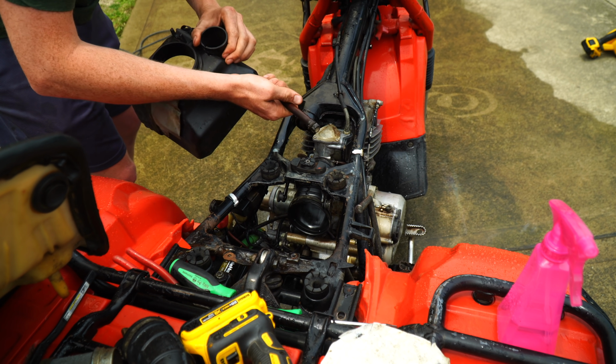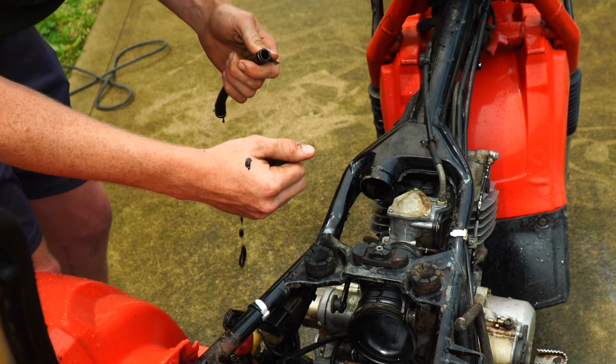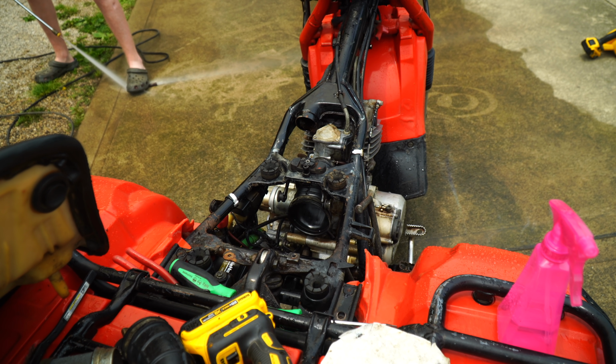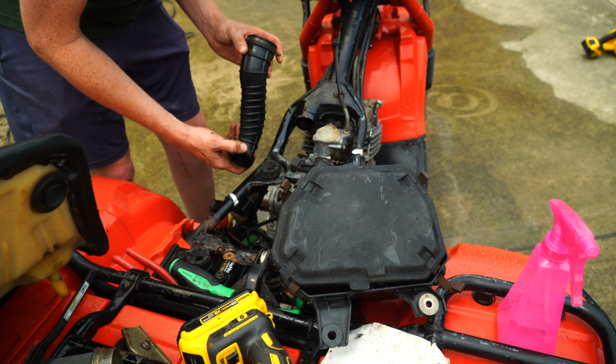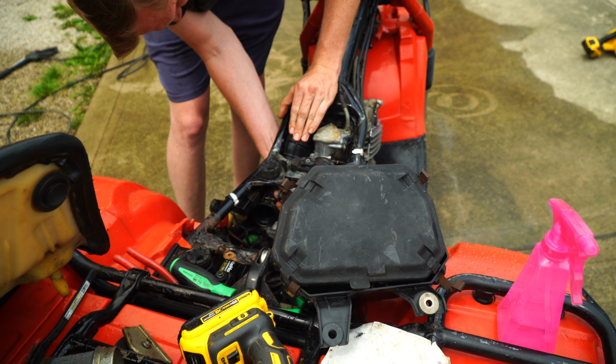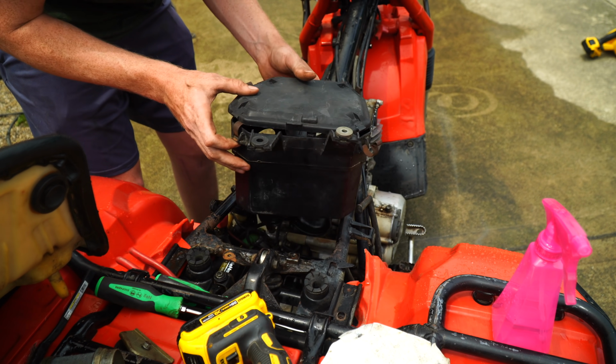I'm gonna rob this drain vent off of this one. Put the intake horn back on properly this time. New airbox going in.